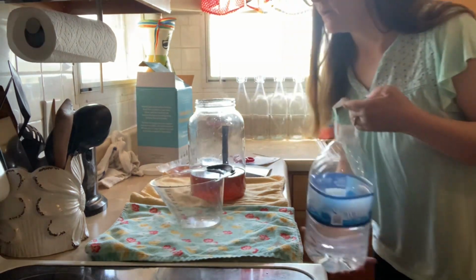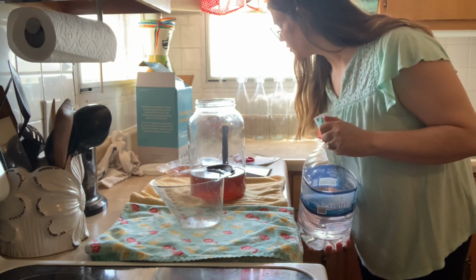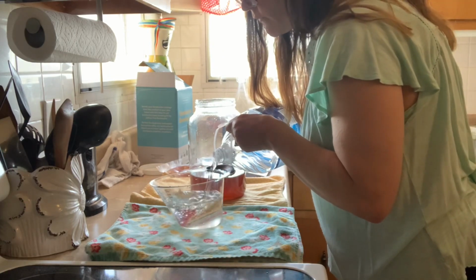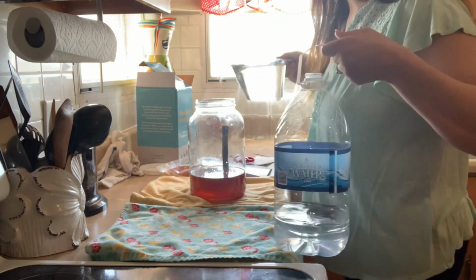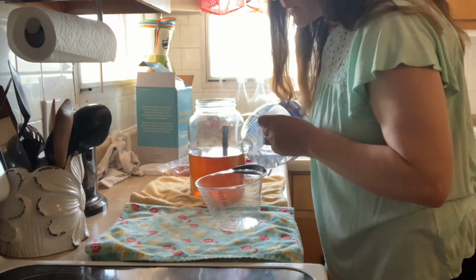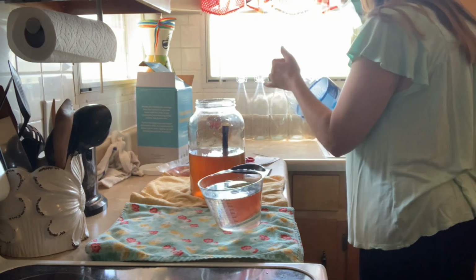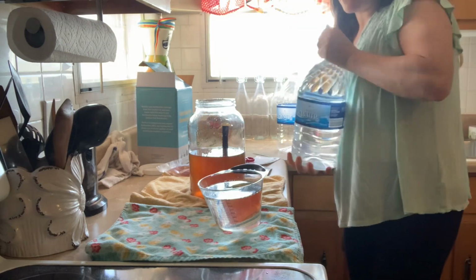I'll be right back. All right, so it says, let me make sure, pour tea mixture into the fermenting jar, fill the jar with approximately 8 cups of cold filtered water until the jar is 3/4 full. So that's what we're going to do. This measuring cup does 4 cups, so I'm going to have to fill it up twice. This time, let's try not to spill it. I'm going to go ahead and do that. Oh, I don't know if I'm going to have quite enough. I'm going to go get another jar of this filtered water. I was just shy a little bit.